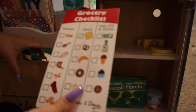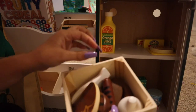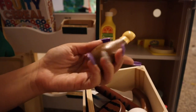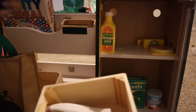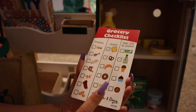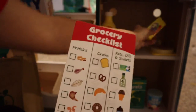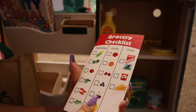Then we need some meat. I see some meat right here. Go with a hamburger. Hamburger meat goes down here. Okay, let's see. Oh, some butter. Forgot about that. Okay, so I got the butter here. Okay, so I think that's it on this list.